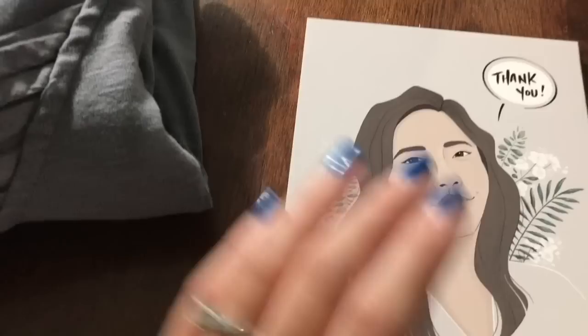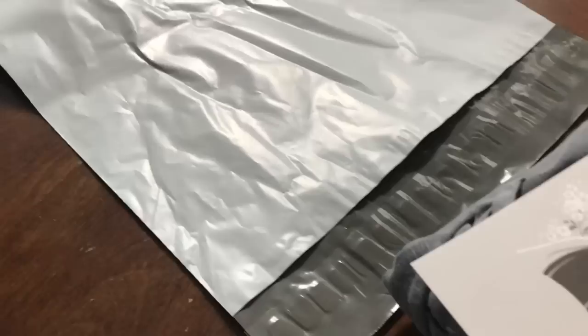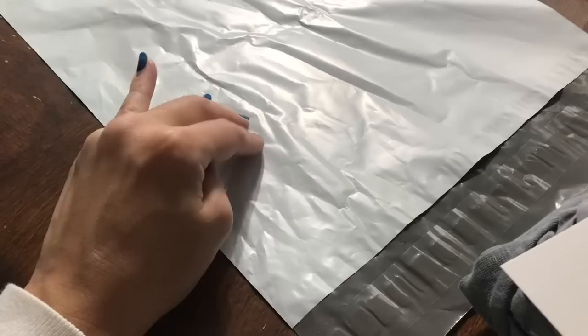So what I'm going to do is take this and stick it in this poly mailer. I'm on my last few of these. They're just from Amazon, and they're from before I discovered the No Issue compostable mailers, which I'll have a video about linked right here. Those poly mailers are wonderful because they are compostable and much better for the environment, whereas these are actually quite terrible. They are really cheap though, especially compared to the compostable ones from No Issue.